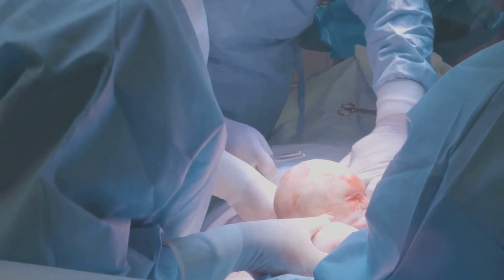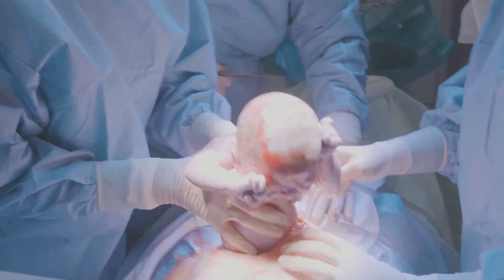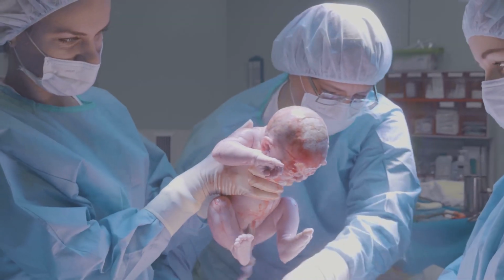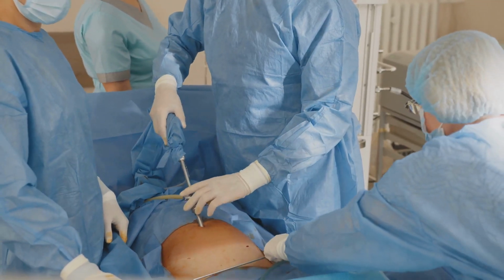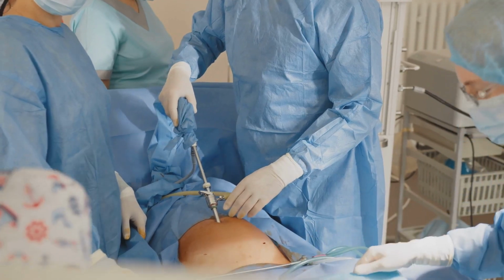Lumbar epidurals also play a significant role in cesarean sections. In a cesarean section, where a baby is delivered through a surgical incision in the mother's abdomen, a lumbar epidural provides effective and safe anesthesia. It allows the mother to be awake during the procedure, to hear her baby's first cries, and even to hold her newborn soon after delivery.